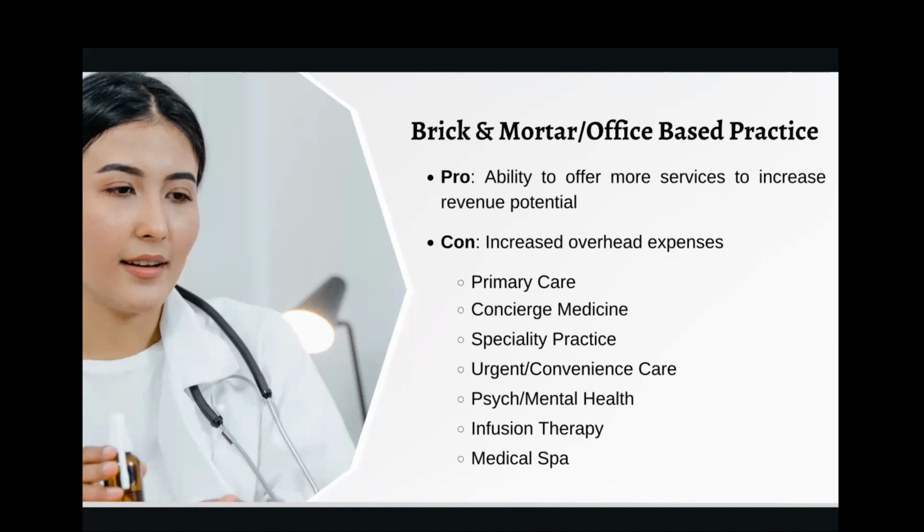Every time I moved and increased my office space, I don't know how it happened. I know how it happened, but I don't know why it happens like that. But every time I grew physically, my revenue grew as well. It's almost as if the more money I knew I had to pay, the harder I went in ensuring that I brought in enough revenue to pay for the overhead costs.